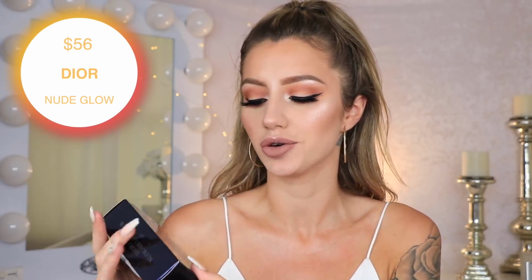This next thing I'm just gonna go pretty quick because it's not a new product, but this is by Dior. This is the Dior Skin Nude Air Luminizer. This is an insanely expensive highlighter. Look at this packaging it comes in, cute. That is what the shade looks like. I just really like the undertone it has. I love how it's pretty neutral, but still kind of gold.